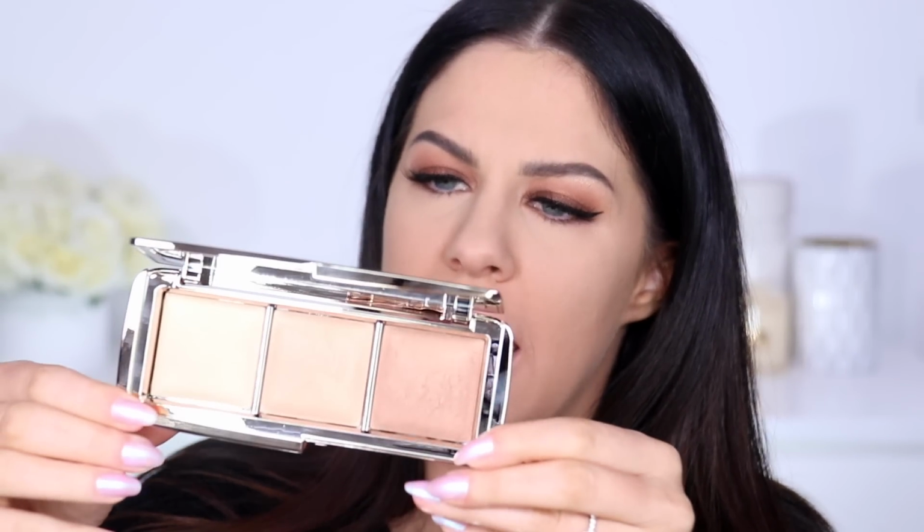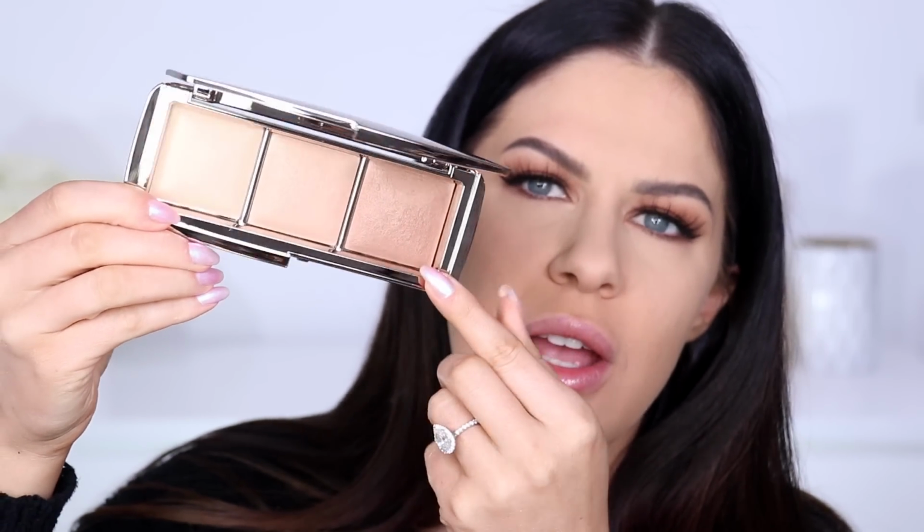So I've got one of the bronzers in this little, what is this? This is the Ambient Lighting Palette Volume 2. And I've got one of the bronzers in here. So I'm actually going to be able to use this for the first time today. This was another product that I was genuinely surprised by. I didn't realize how insanely popular these bronzers are. Yeah, so I'm very excited.